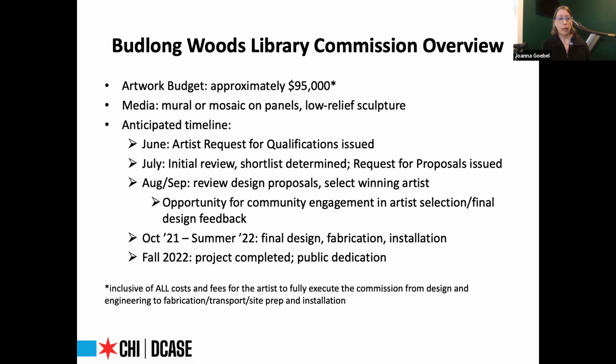There will be an opportunity for community engagement in the artist selection and final design feedback. And then getting into the fall and into next summer, final design by the artist who is awarded the commission, fabrication, and installation. Fall of 2022, we anticipate the project to be completed and we will have a public dedication.